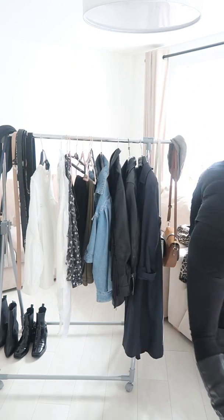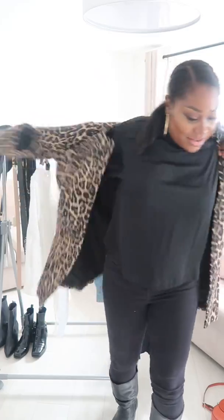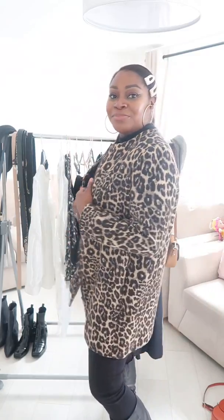So for me, if I was going to style this for the rain, I'm in the car a lot, so I generally tend to not wear jackets, but if I was going to wear a jacket, I would go for something to add a bit of colour. So I would go, oh, there we go, that's brilliant, for this leopard print coat. This coat is good, it doesn't have a collar, it's quite lightweight, and it's just cool. If you were on public transport or something, this is a good jacket to wear.